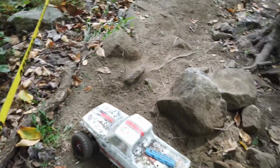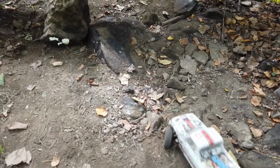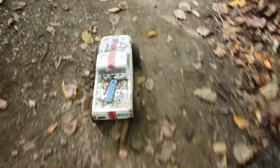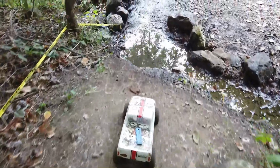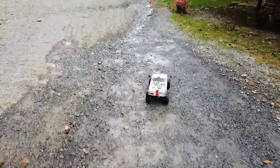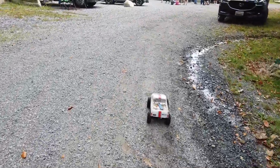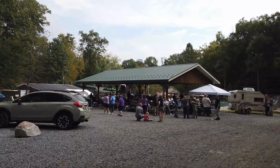The challenge of filming and driving. First water crossing coming up. Now it's the first liaison, how we call it, simple terrain, just a group of people. It's getting bigger and bigger.